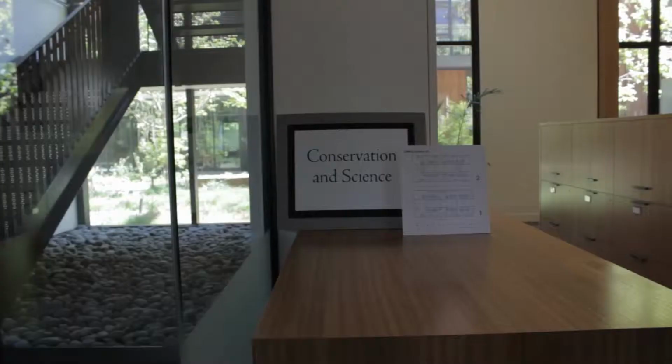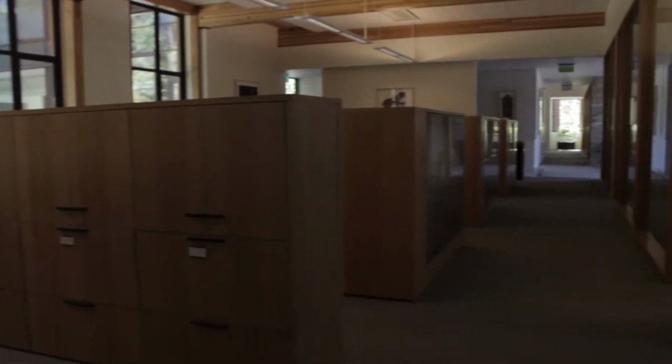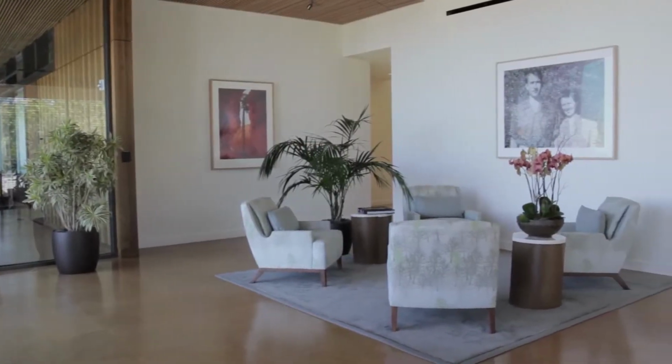So we make grants around the world to organizations that are working on marine conservation and on energy conservation and on land conservation. And this building showing that you can have a beautiful place to work that has net zero energy, means that it produces as much energy as it consumes on an annual basis, is an important demonstration of that mission. Thanks to David and Lucille Packard, who founded this organization.